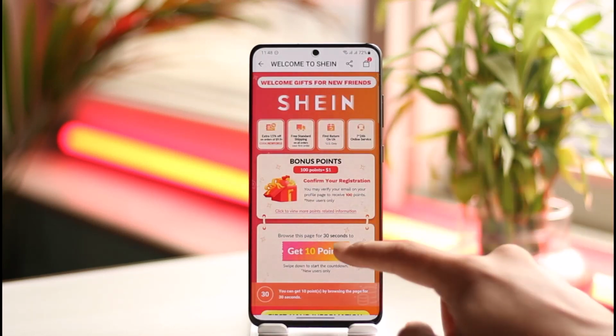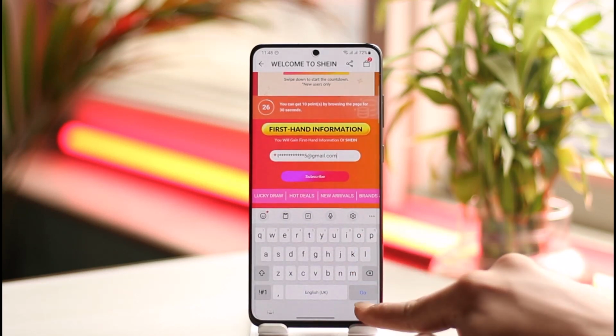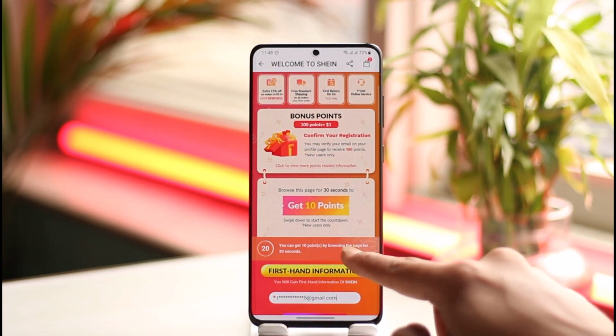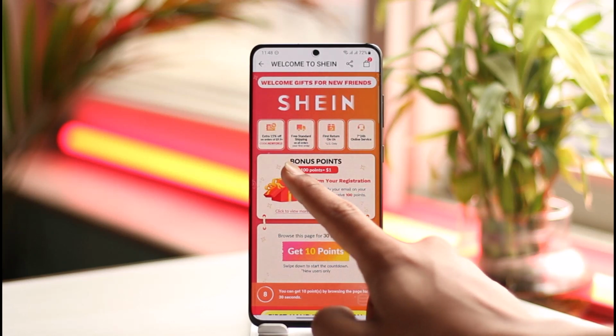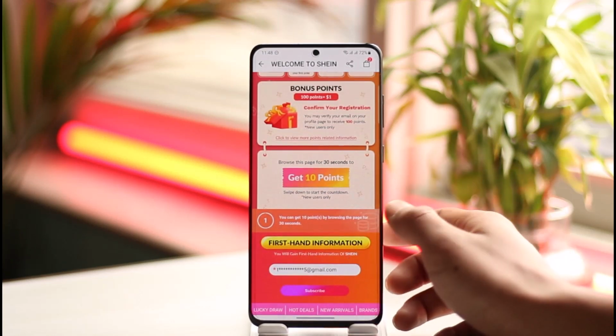So it says welcome to Shein, and then here you can see all the first hand information I can get and all the lucky draw and whatever else I can see over here. So it says you can get 10 points by browsing the page for 30 seconds. So I can just go ahead and select get 10 points here, or I can also choose to get some bonus points such as extra 15% or free standard shipping or first return card or whatever else I actually prefer over here.